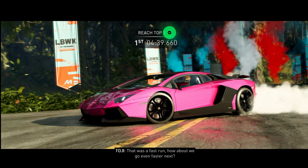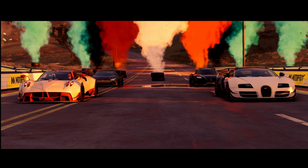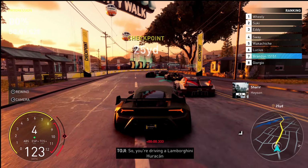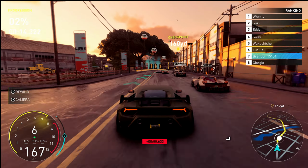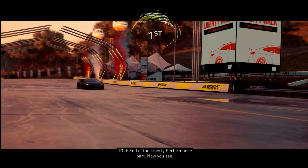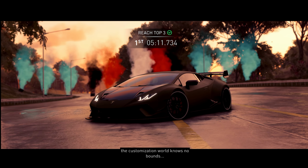Again. How about we go even faster next? Even faster? Bugatti? Oh, it's another Lamborghini. Lamborghini Aventador. Performante. So you're driving a Lamborghini Huracan Performante with a special Liberty Walk performance flavor. Performante, not performance. Man, these races are so long. 5 minutes, 11 seconds. Now you see, the customization world knows no bounds.